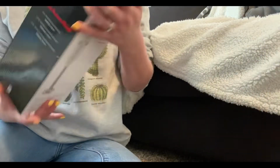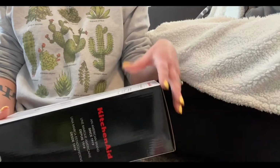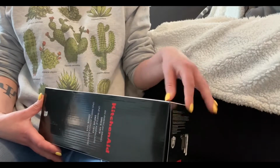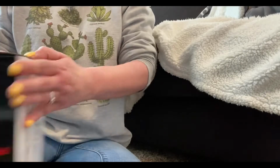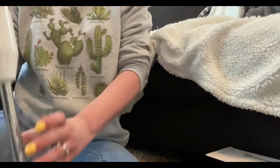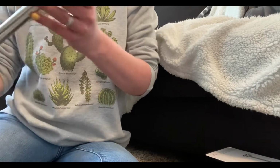I'm gonna show y'all. I've had a few recipes where I've needed an immersion blender. So many recipes call for it. So I got a KitchenAid. They didn't have a cream colored one to match the mixer, so I just got white. I'm excited. I don't think I knew it came with the cup, so that's pretty cool. Make some easy smoothies. Love that.